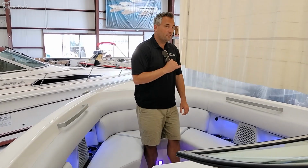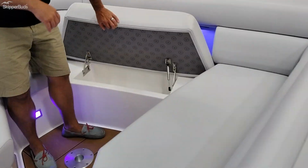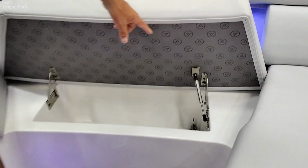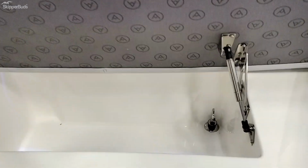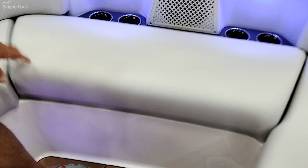Been in this industry for almost 20 years. It's incredible. If you look and see the detail, the quality and fit and finish, you get gas charge equipment here. You got the drain plug, insulated cooling, and they're all like that.